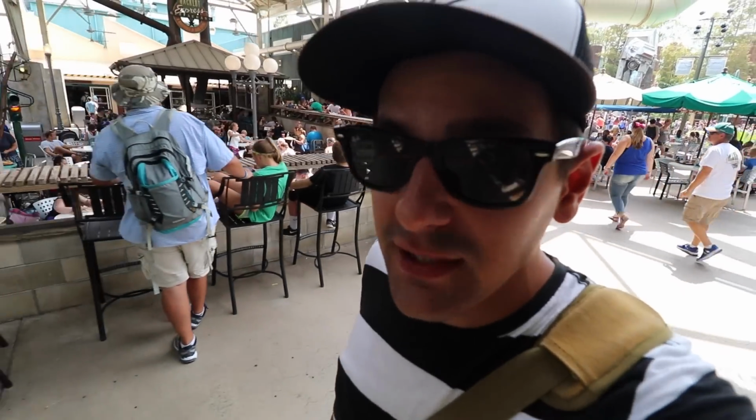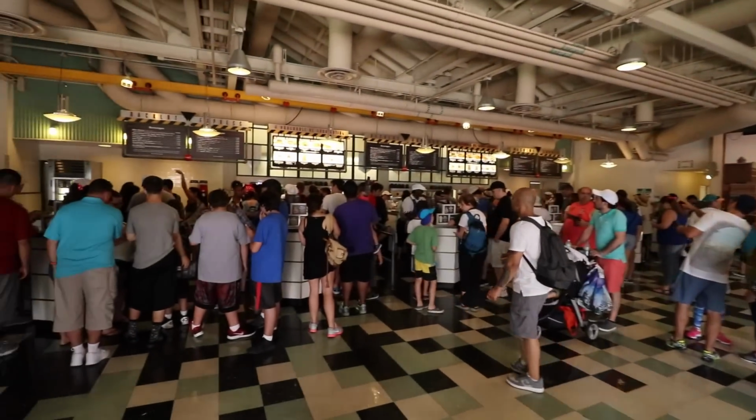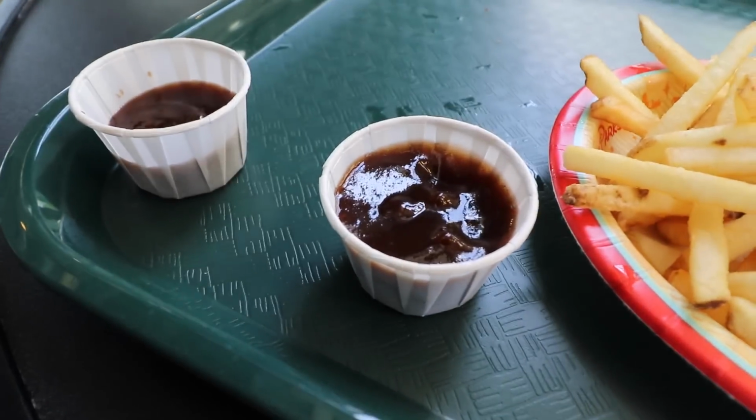The Backlot Express is my go-to food place in Hollywood Studios. They used to have a prop from Roger Rabbit sitting out here. It was the Weasel's truck. Oh no, looks like they weaseled their way out of here. Oh, air conditioning. Ooh, gluten-free. Ooh, I love these Halloween cups. Gluten and dairy-free chicken tenders and fries and barbecue sauce.